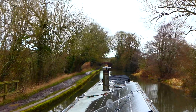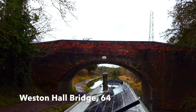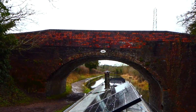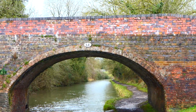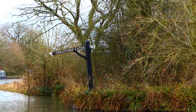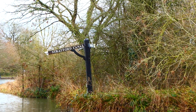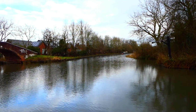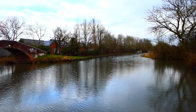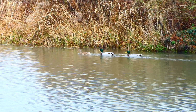So we're narrowboating to a really exciting place that I can't wait to visit, and we have to go up through a set of beautiful locks. Now we could carry on the Grand Union Canal and get to Birmingham, but also we can turn left onto the Stratford and get to Birmingham. We are going on the Stratford Canal. They are going on the Grand Union Canal.